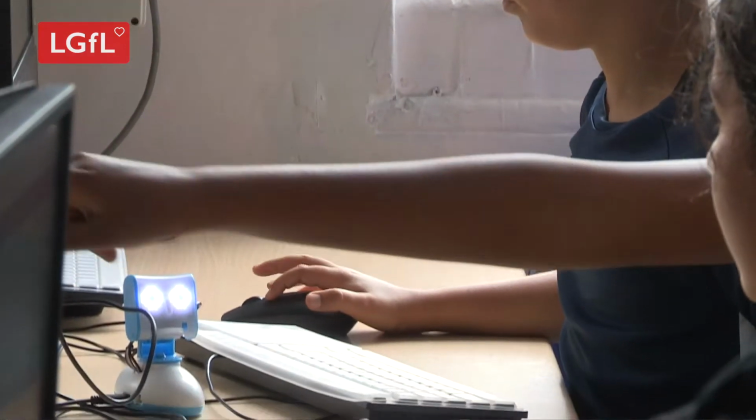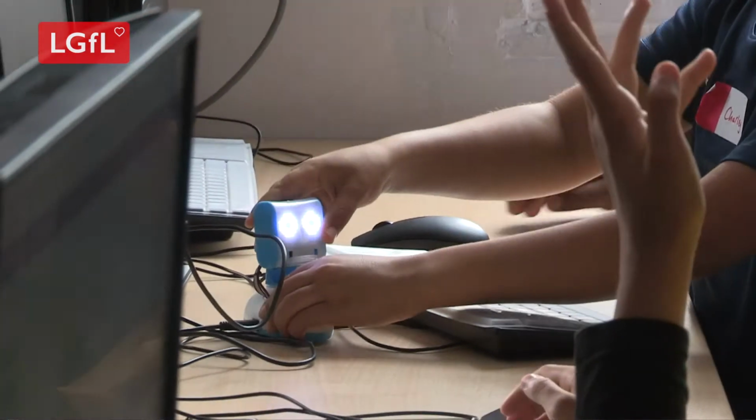I think just be always willing to explore and focus on what is going to give children the most exciting experience. And so using something like robotics in the classroom is a really important way to do that. I think it's very hard to argue against.